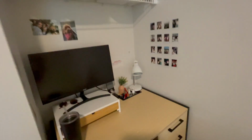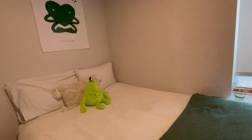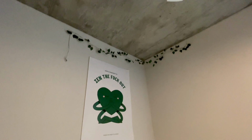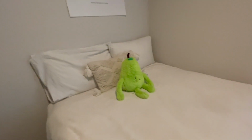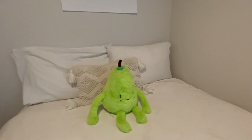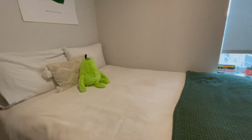And then right next to the desk is my bed. This is probably the same exact setup I had in my last apartment. So I have my vines there, the poster. This does plug in and light up. It's just, it fell. So all the vines are just hung at the moment. And then we have my little avocado guy, or he might be a pear, but I just found him cute, so I just put him on the bed because it matches the whole green and white kind of theme.